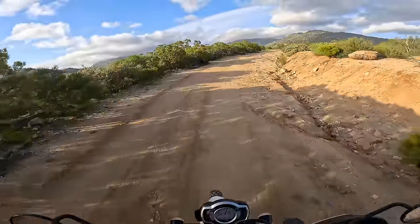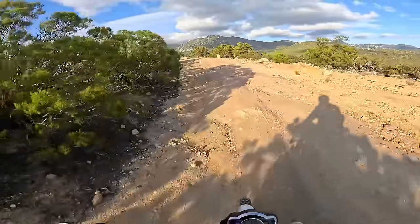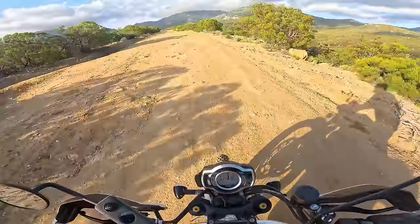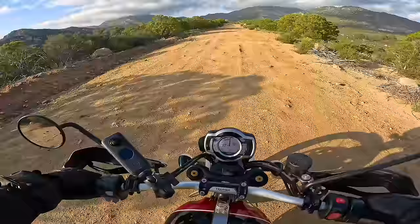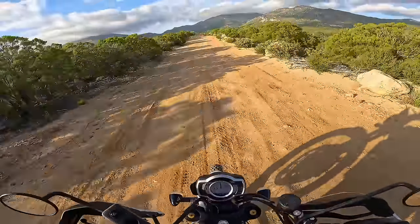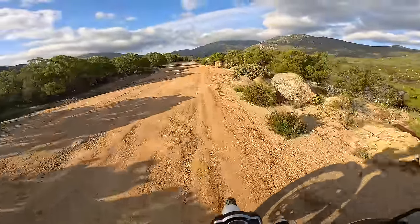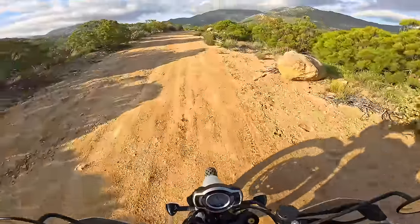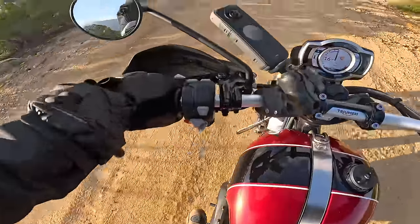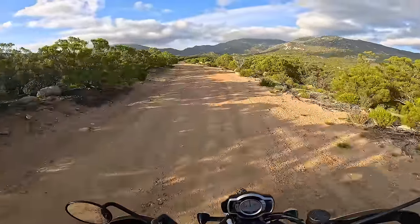Now, this brings me to one of my biggest problems with the Scrambler for off-roading, and I also noticed this when I did the review of the 900 Scrambler. So the exhaust, you probably can't really see in this film here, but the exhaust is in my calf when I'm standing up, and it pushes my boot and my leg way out to the edge of the foot peg. So it's very, very awkward to stand up and ride this motorcycle, which is kind of a problem for off-roading.